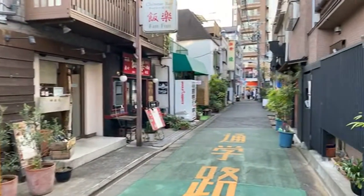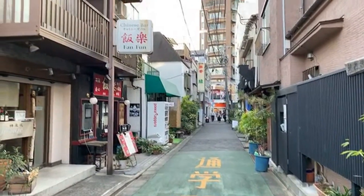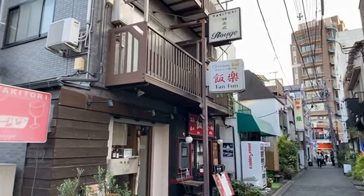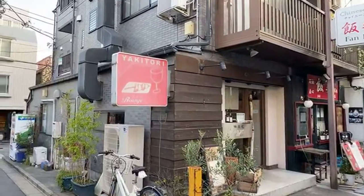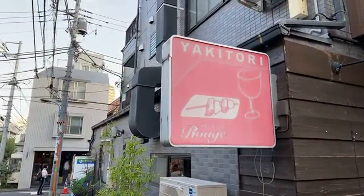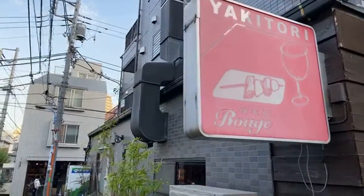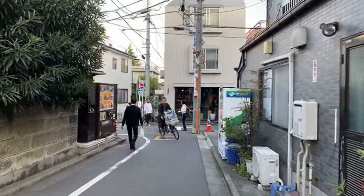Oh, it's so beautiful. Look at these alleys. There's that Chinese bar, Fan Fun, and a yakitori bar. I love yakitori. They wrote it in English too. Wine and yakitori. You know, I can get behind that idea. That's a pretty good idea. Wine and yakitori. Leave the beer at home.